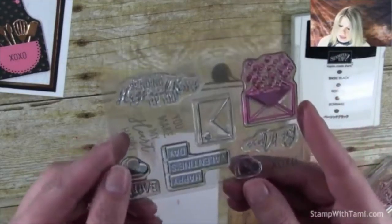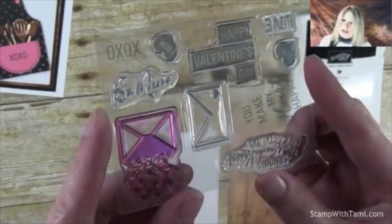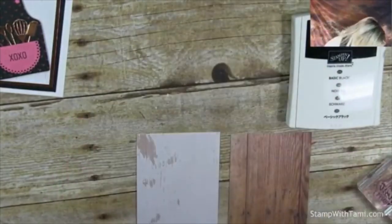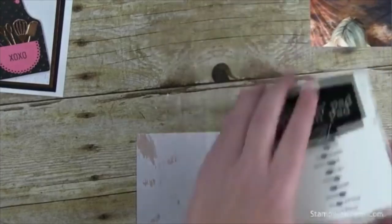But you can get, let's see, there we go. No, had it right the first time. These are the cute little stamps. They're so adorable, the stamps that come in it. There's an exclusive stamp set every month in every kit.